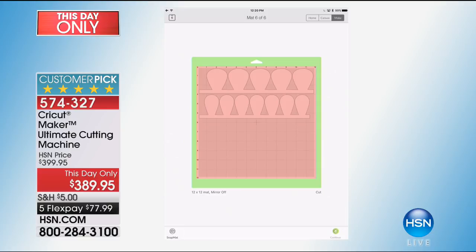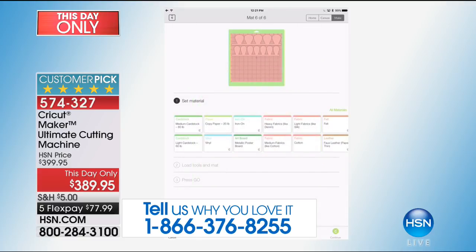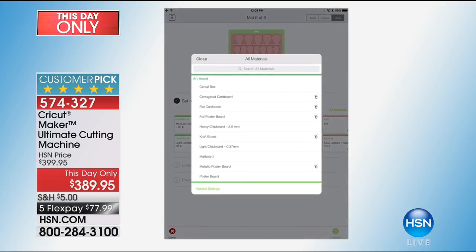Let me show you one thing about those materials, because I think this is the big wow about the machine. You're searching through the projects, you pick something you love, you've got your materials ready, you put it on the mat. When you click the little green button in the bottom right hand corner, it thinks about it for just a sec. It's going to ask what you want to cut it out of. Right across the middle of the bar are the default materials of cardstock, copy paper, iron-on, all the things that used to be on the dial. In the top right of materials, you click a little button and watch this.